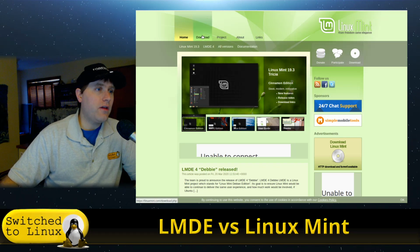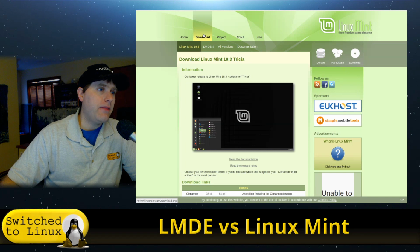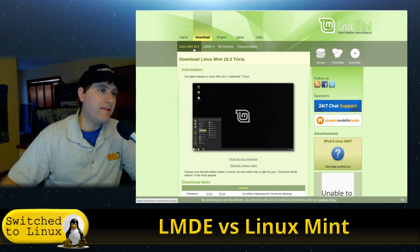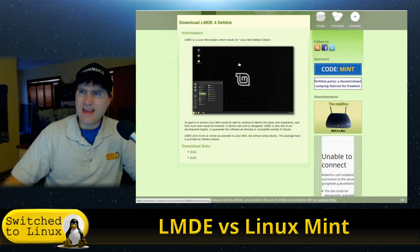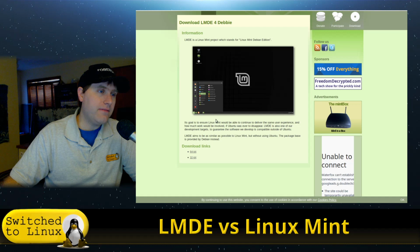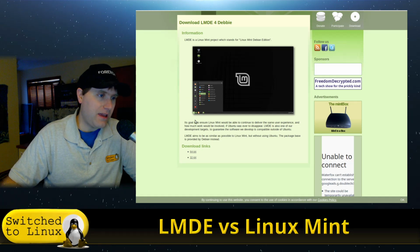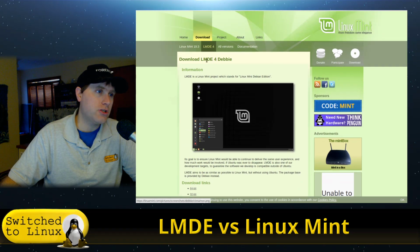If you head on over to the linuxmint.com website, over to your download tab, you have the option to go with Linux Mint 19, the one based on Ubuntu, or Linux Mint Debian Edition, the one based on Debian, of course. What's LMDE based on again? I forget. No. All right. The Linux Mint Debian Edition, LMDE, only has a Cinnamon version at this point in time, but we have a 64 and a 32-bit.